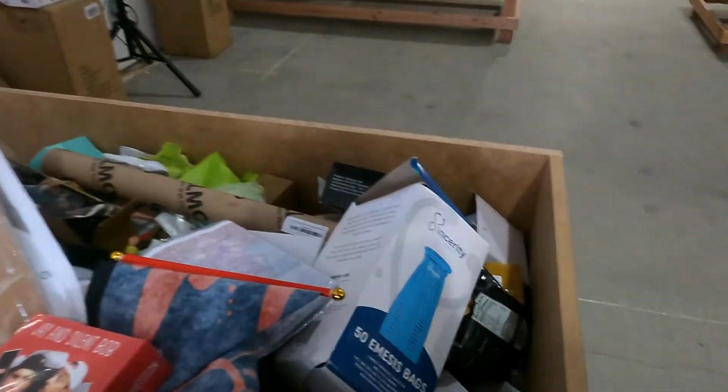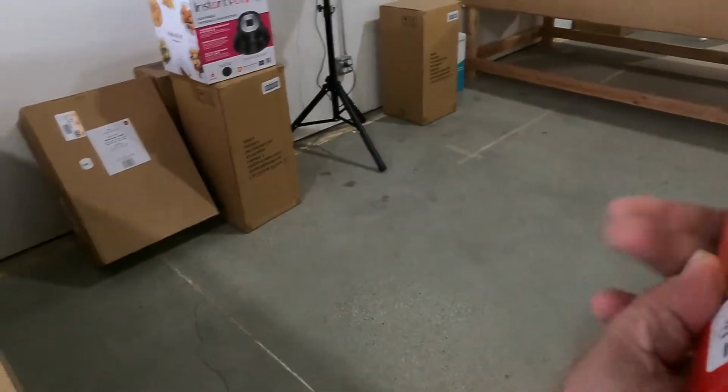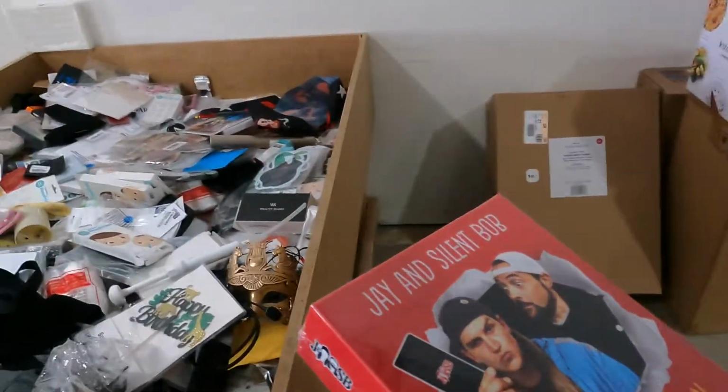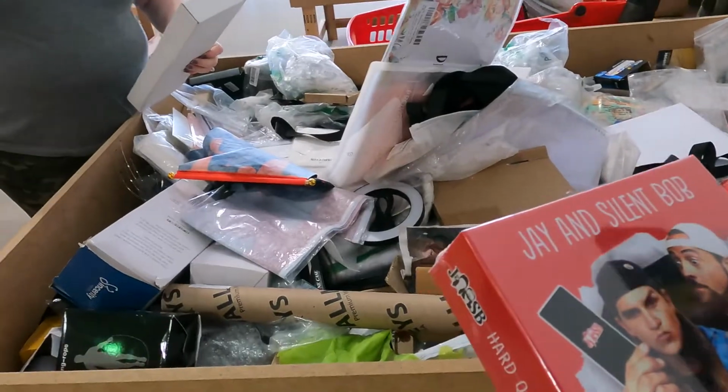So now I finally found this game. It's a Jay and Silent Bob card game. I thought this looked like something that might actually be worth some money. Maybe I judged a little too quickly. So I had looked it up, and in looking it up, it was worth $6.